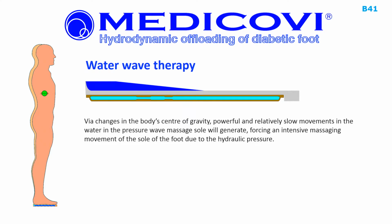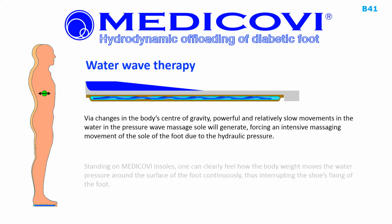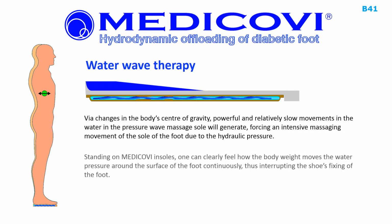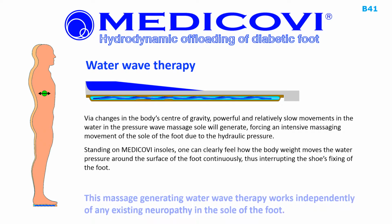Via changes in the body's center of gravity, powerful and relatively slow movements in the water in the pressure wave massage sole will generate, forcing an intensive massaging movement of the sole of the foot due to the hydraulic pressure. Standing on MEDICOVI insoles, one can clearly feel how the body weight moves the water pressure around the surface of the foot continuously, thus interrupting the shoe's fixing of the foot.